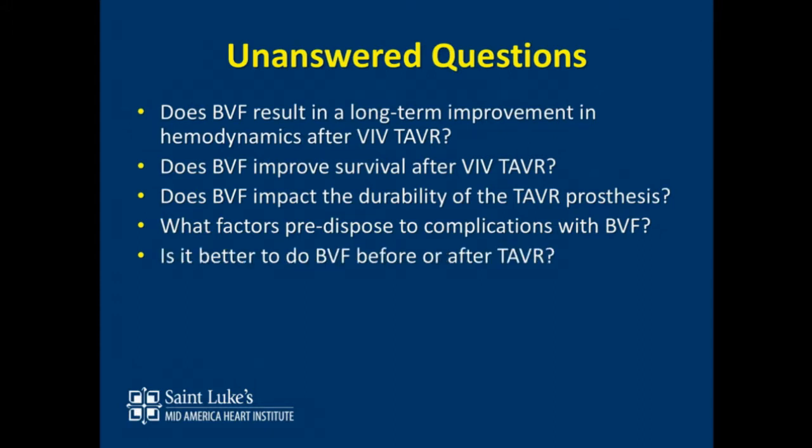Is it better to do BVF before or after TAVR? We prefer, so me, my institution, our team, we think it is better to do the TAVR first. First of all, maybe you don't need to do the BVF at all. You do the TAVR, if you've got good hemodynamics, maybe you're done.